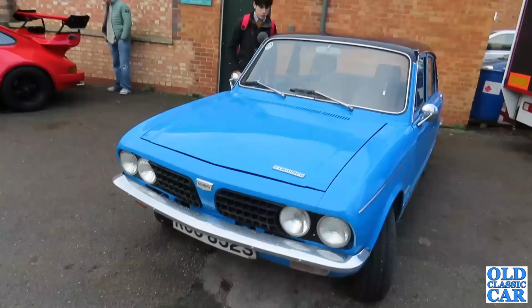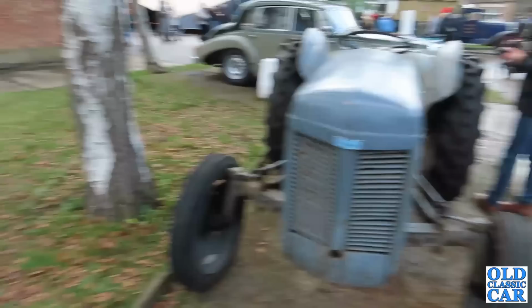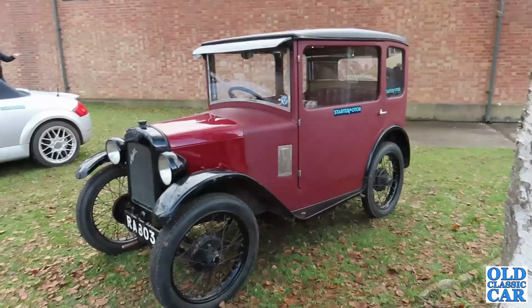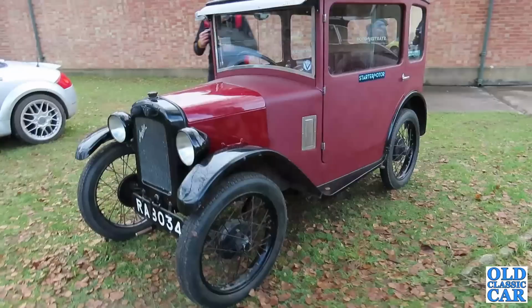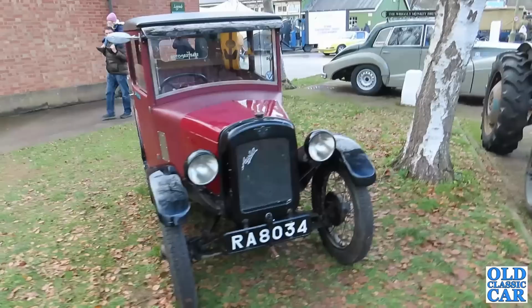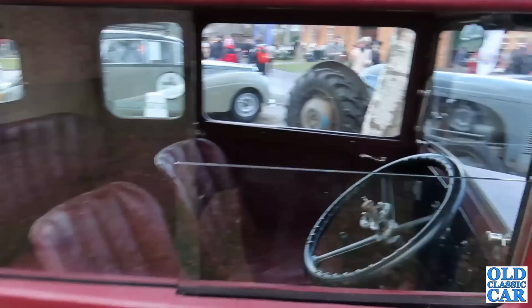Over here, next to the grey Fergie, there's a beautiful little fabric-bodied Austin 7. So many different variations of these Austin 7s. Some have longer bonnets, some shorter bonnets. On some the rear edge of the door is vertical, some it goes around the rear wheel arch like on this car here. So many different versions. I'm guessing this is about 1929, 1930, somewhere around there. Yeah, fabric bodied. That's a nice one, isn't it? It is. Sweet.